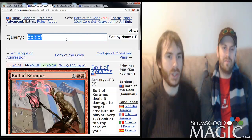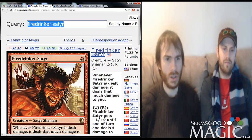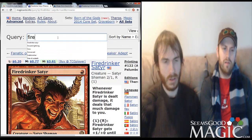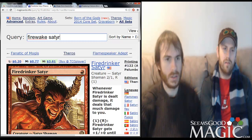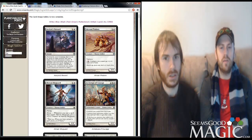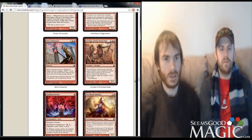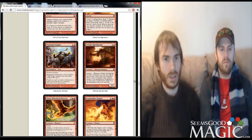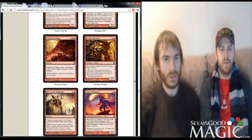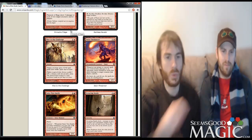Even that rare we talked about, the Fire Drinker Satyr, why did they not make it a 2/1? Not Fire Drinker. What's his name? Fire Wake Satyr? Whatever. The enchantment one. What is he? His name is something to do with fire. Apparently, going deep. Satyr Fire Dancer. Okay, so he's a 2 mana 1/1.